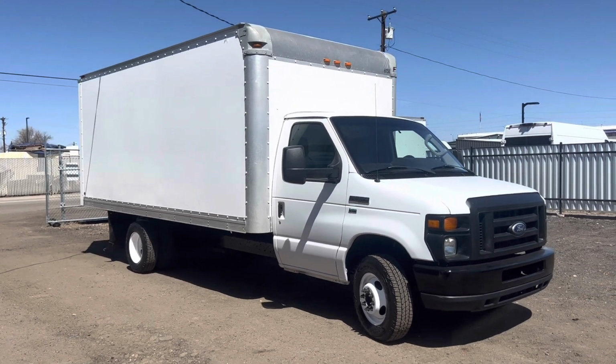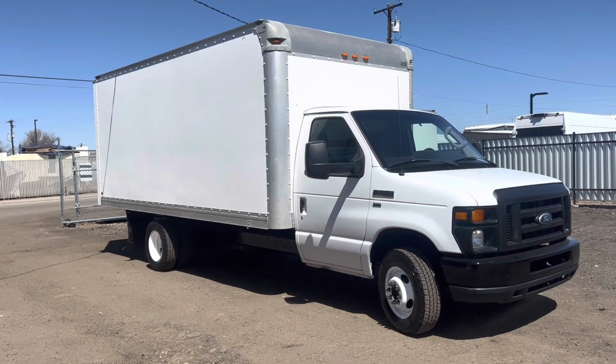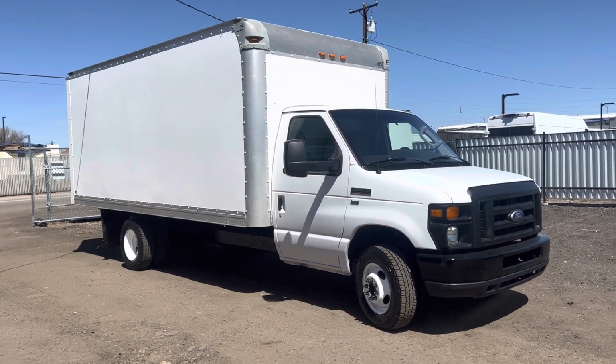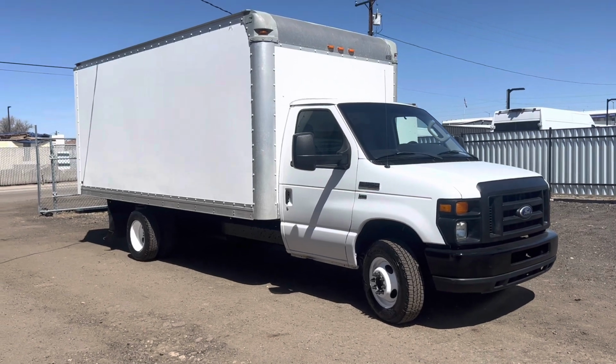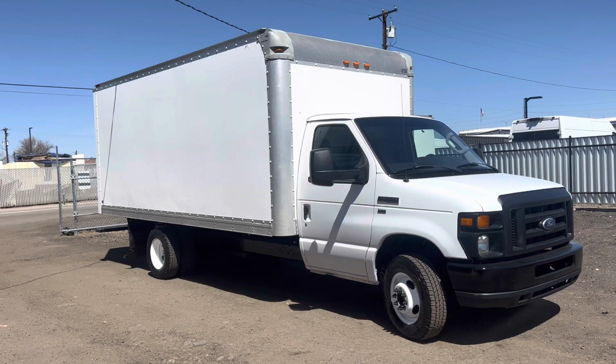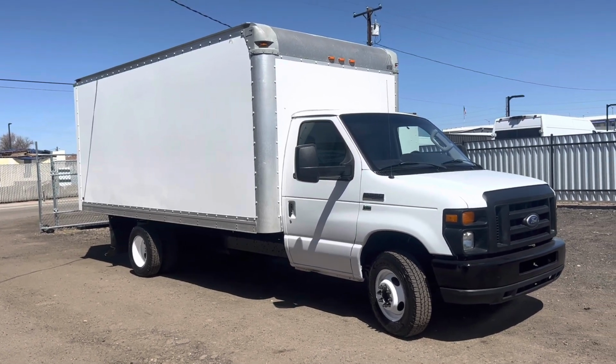Here is a 2015 Ford E350 Super Duty. It's a 16-foot box truck, same as our other ones. It's a 5.4 liter V8, 16-foot box on the back, as well as a ramp. And it is dual rear wheel as well.